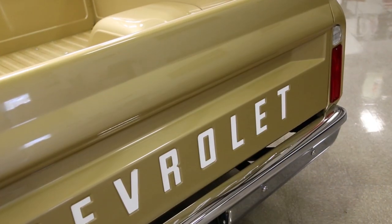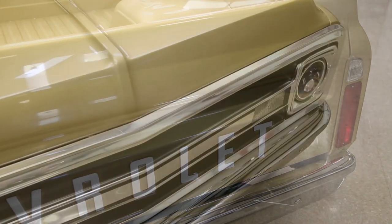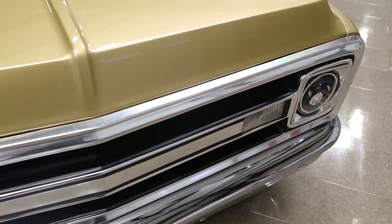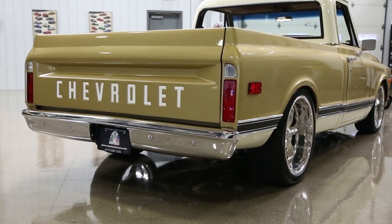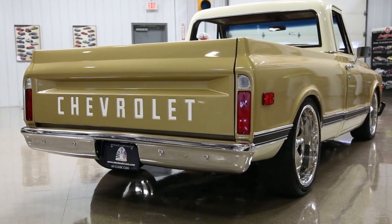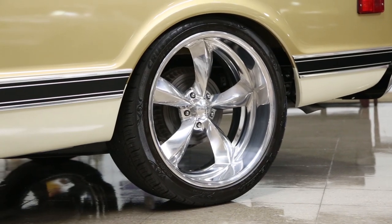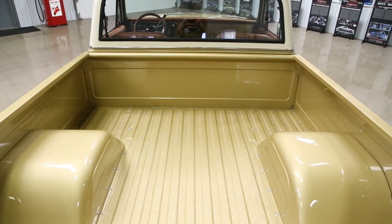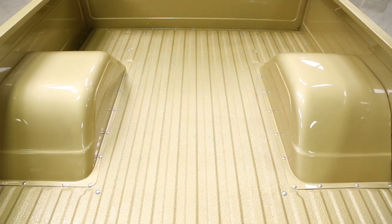The outside, everything is new, from the bumpers to the mirrors to the moldings. It even has custom headlights that we actually added at MS Classic Cars. They're Oracle LEDs with halos. They look super nice, especially at nighttime. The truck has a killer stance. It sits on American Racing 20-inch wheels in the front, 22-inch wheels in the back. You'll notice that the wheel wells in the back of the bed were enlarged to house the 22-inch wheels. So once again, in my description, I refer to it as a life-size Hot Wheels is kind of what I think of when I see this truck. It's just in absolutely beautiful condition.